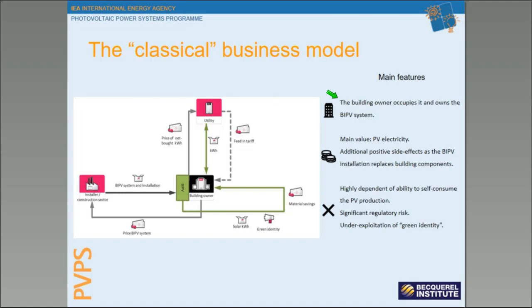It means that when there is a multifamily housing building, for example, with tenants, it's extremely difficult, except in very few specific cases and in very specific locations, to install a BIPV system for a building occupied by tenants and to actually make it a profitable business case for both the owner and the tenant. So this business model has been witnessed for more than half of the cases which have been analyzed in Europe in this report.